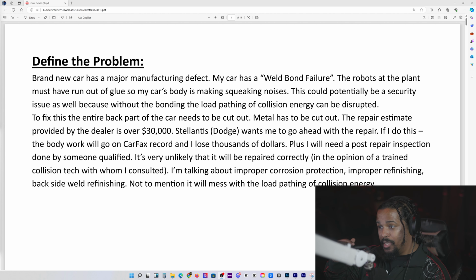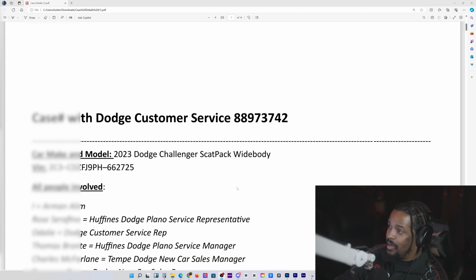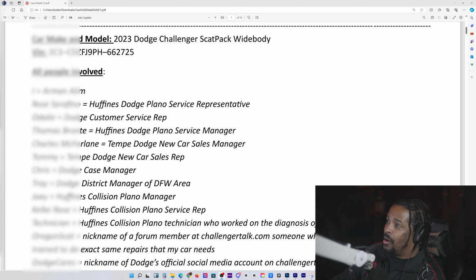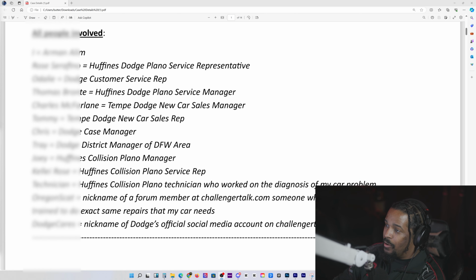But for some particular reason, for a Scat Pack, even though this $30,000 repair is going to be basically half the value of the car, for some reason Dodge wants this guy to actually get the car repaired. And like I said, the customer gives out the case number, the actual car's VIN number, pretty much all the people involved, all their job titles. He literally lays out every single person's name involved in this nonsense.